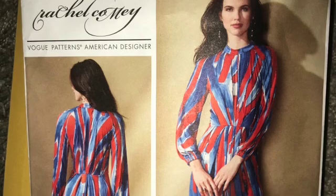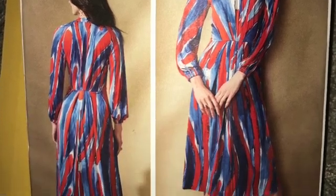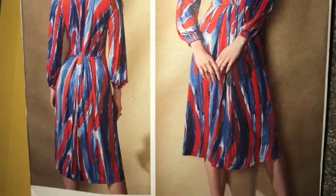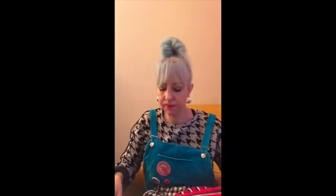So I think that the style will work really well with some drapey jerseys, and this jersey is nice and drapey. I've got it, there's loads of layers there so you can't really see. That's it singly. So it's a very nice drape on it, and I think that would work well for it. So I might do one of those patterns there.